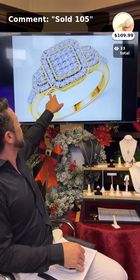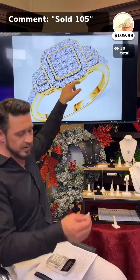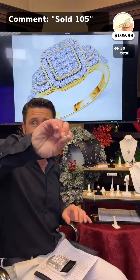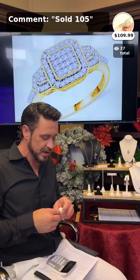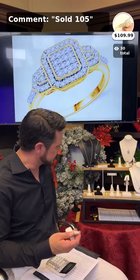You've got nice kissing swans on either side of the box. You've got the past, present, and future style design on this. If you were to see the side profile of it, you've got nice scroll work, kissing swans right here in the side. I'm happy to show this again. This is going to be sold 105. But for $81.75, folks, you need to take advantage of these amazing deals. This would make an ideal Christmas gift. The diamonds are sensational.